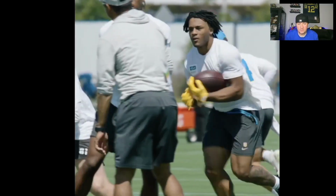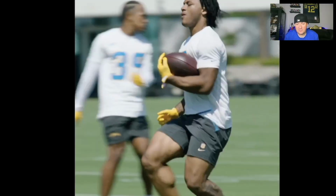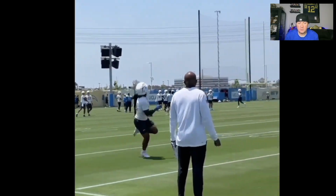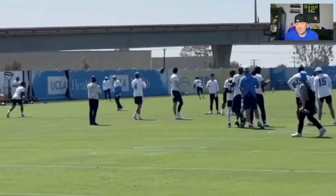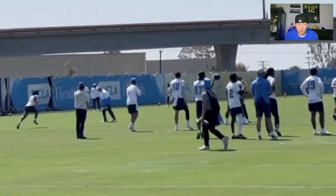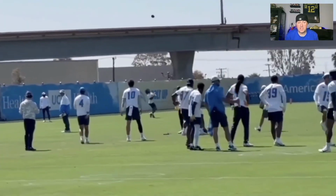Potential-wise, over the course of his career, he has the potential to be a top 5 running back in the league. The draft capital says so. The production says so. What we see on tape says so. That's what you're seeing out of Omarion Hampton. He has the potential to take the league by storm early, too. Like, it could be week 1, 2, 3. He has that type of potential.